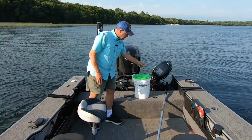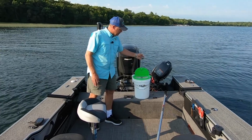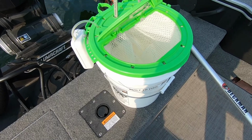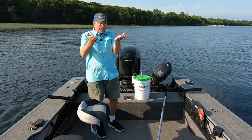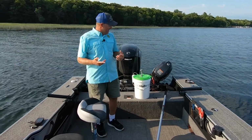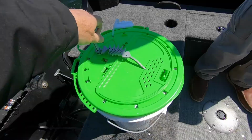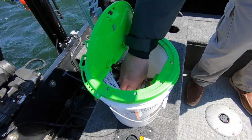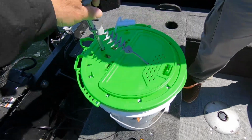What this handle does is allow me to open it up like this, and when I lift it up, there's a net inside. The net lifts the minnows up out of the water. Now I don't have to reach my hands down into that cold water. I don't have to get wet. I just simply lift it up, reach in, grab my minnow, hook it up, and there we go, I'm fishing. And it keeps that bait alive for me all day.